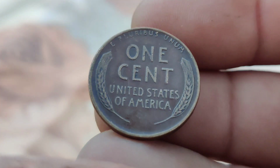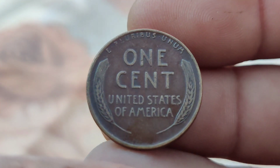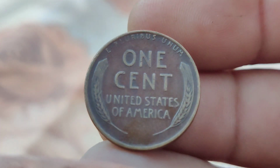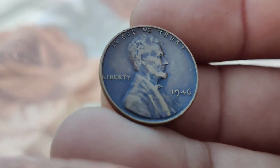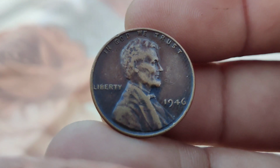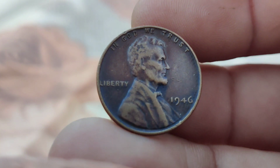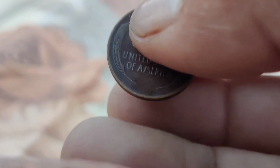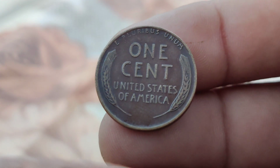First, let's talk about the absence of the mint mark. If you look closely at the area just below the year 1946 on the obverse side, you might notice that there's no mint mark. This indicates that the coin was minted in Philadelphia, as coins from this mint during this period did not carry a mint mark. While the Philadelphia Mint produced the majority of 1946 pennies, it's the condition and appearance of this particular penny that can truly elevate its status among collectors.